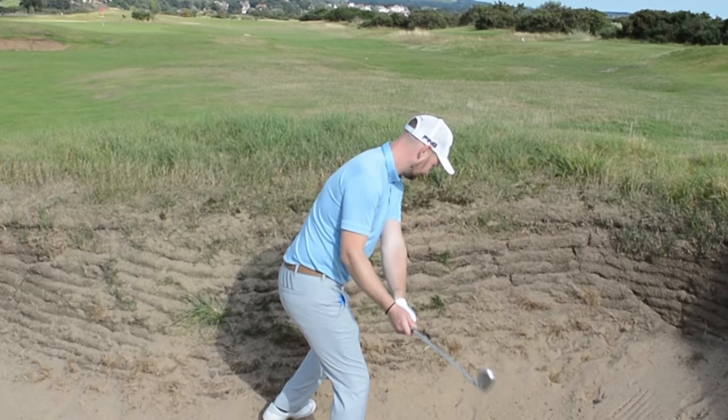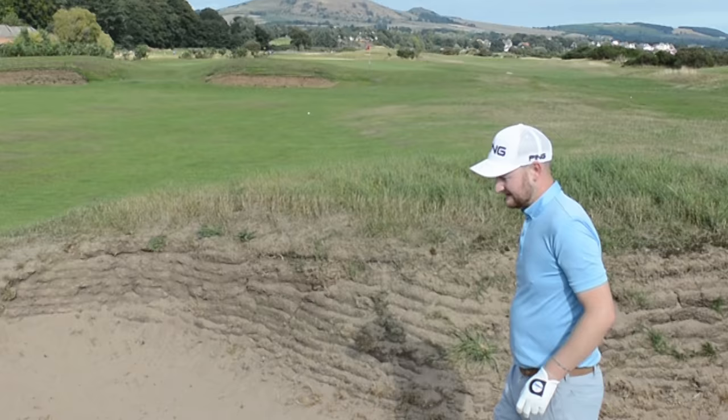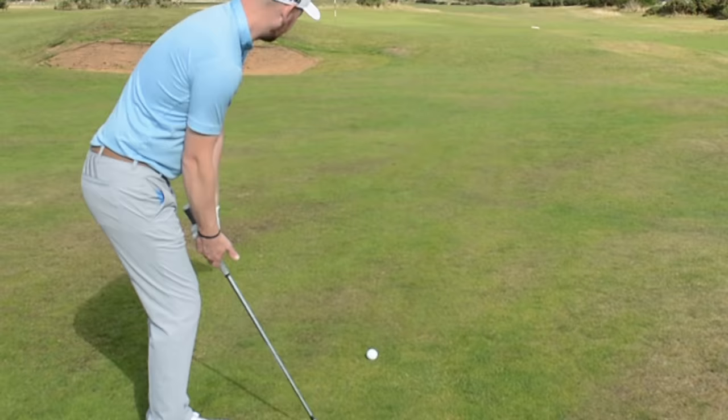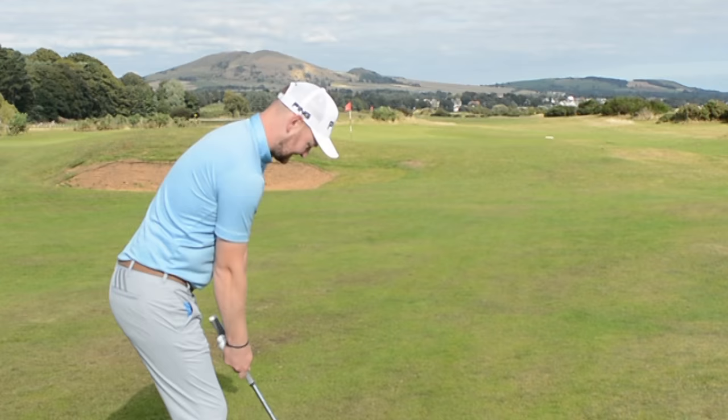Yeah, well, out. That'll do, that's about all I could do. Here we go. Right, so about 50 left. Try and hit another wonder pitching. About 56, just try and get it closer.